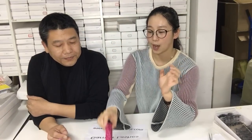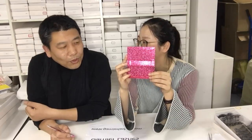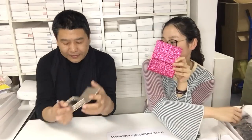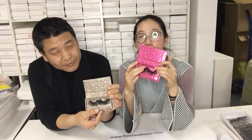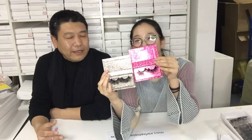Next one, hot pink glitter. This is the ladies' favorite. So popular. Many ladies like this. Let's try one pair. When we compare them with each other, it's more popular. It's eyesight catching. Okay, let's go on with the others.